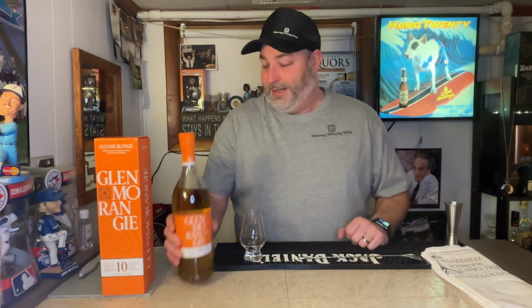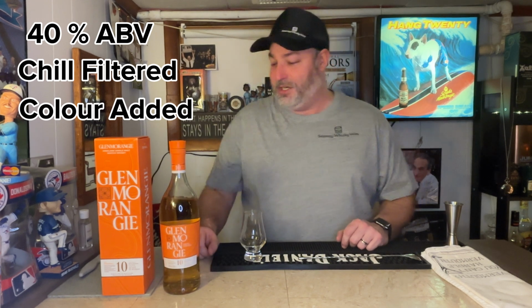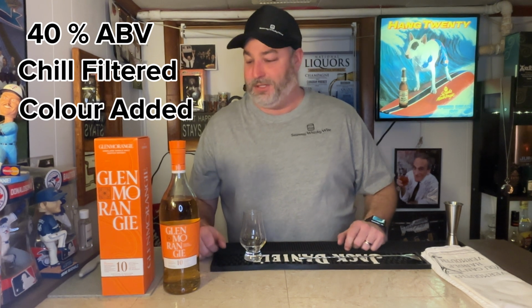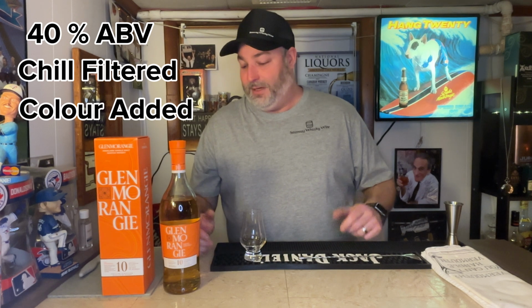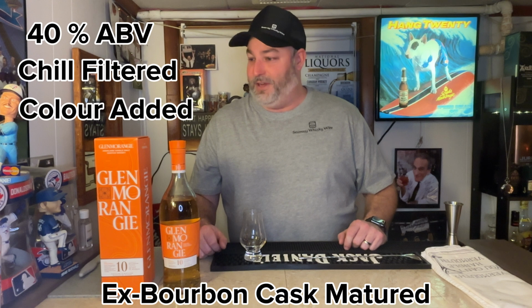With respect to the 10-year-old, we'll get into the specs of the bottle here. It comes in at 40% ABV, chill filtered, and color added, more than likely, just based around those specs alone. It's pretty much the opening range of the Glenmorangie piece, so as a starter of their range, you can understand why it's 40%. Ex-bourbon cask matured, so you're going to get some nice bourbon flavors, matured in there for 10 years.